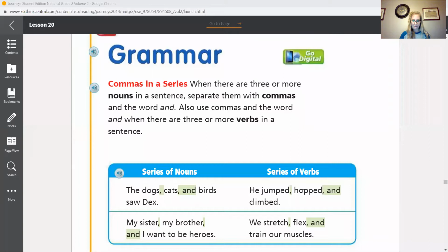The first thing we need to look at is grammar for this week. In grammar this week, we are revisiting, we've already done this before, so you should be experts at this. We are revisiting commas in a list of either nouns or verbs. So if you have your reading book handy, if you could go ahead and turn to the page that Mrs. Vasquez is putting on your screen. I believe it's page 198. I'm going to go ahead and play the audio recording so you can hear what our grammar skill is for this week.